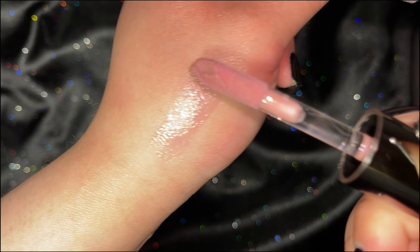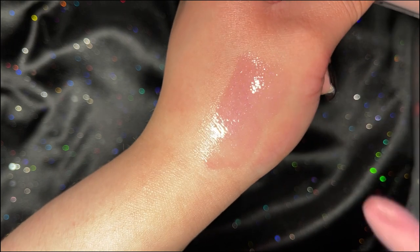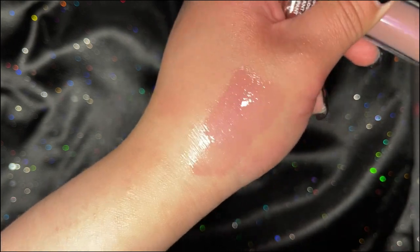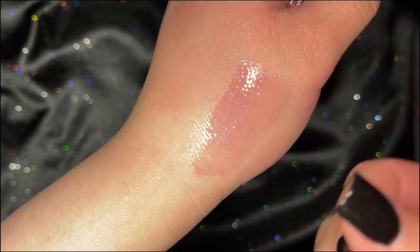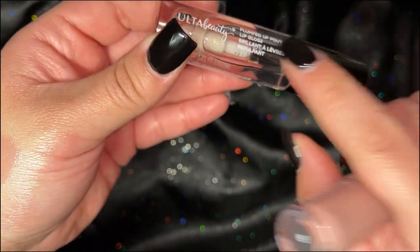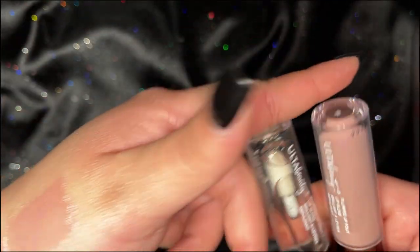It just looks so beautiful when you're swatching it right here. The reflect is so beautiful. But I don't have any lines on my hands like that. If you put this on your lips, this just seeps into all the lines of your lips, and there's just no plumping with this. I mean, it wasn't that bad for the price, but I just wouldn't repurchase because there's no plumping with this.